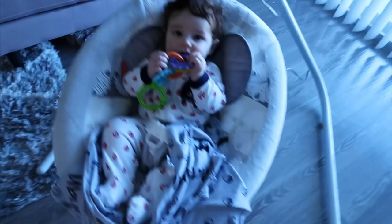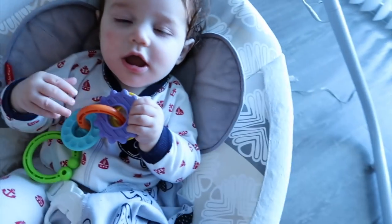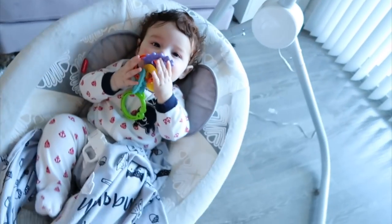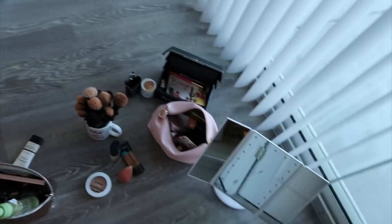So yeah, I'm just gonna show you pretty much what a day of my life looks like. So we have the chunky monkey right here. Say hi. Hello. We put him in there so we can get stuff done. And then I have my little corner here where I do my makeup. It's comfortable. I get to sit on the floor with the sunlight coming in.